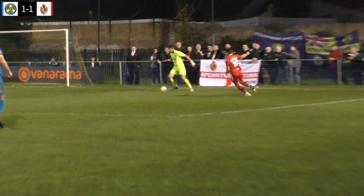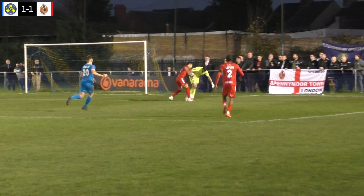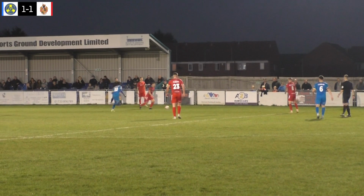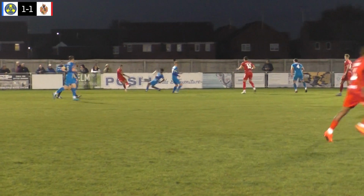Well, he took a heck of a risk there, Peter Crook. Ramshaw was on him in a flash, and then he's fairly lucky, the Peterborough stopper, that it's only a corner. Here's Ledger now, inside for Boyle. Boyle carries it over the halfway line and plays it down the left-hand side, and Kendall switches play.